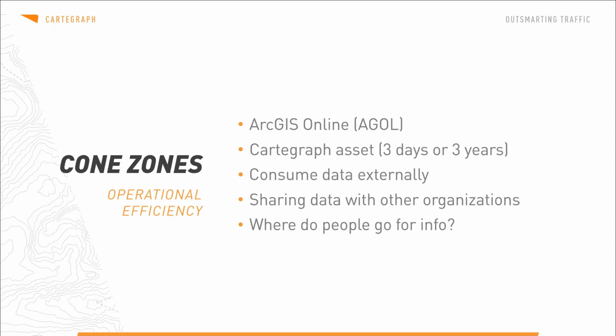Sharing that data with other organizations. For example, folks are looking at that info from our website map. But again, it's like, where are people going for this information? We really doubt folks are looking for more real-time information such as cone zones on a government website, right? So, where are people going?